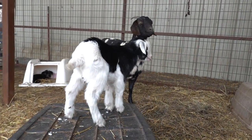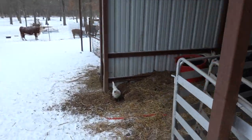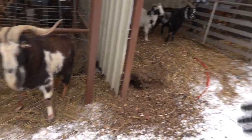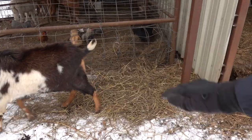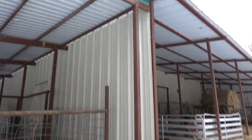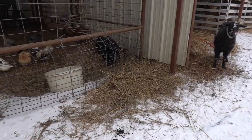He never even jumped down, did he? Isaac, why do you hang out over here, buddy? Why not go in the barn with everybody else? I had to pile a bunch of hay because Isaac likes to sleep up against this wall, which the rain and the snow, he's undercover, don't get me wrong, but that's where he always likes to sleep. I don't know what his deal is with that.